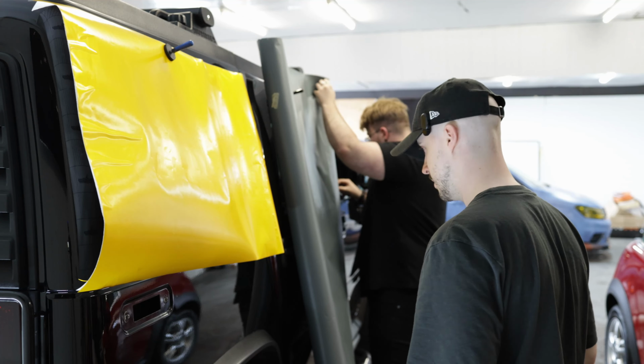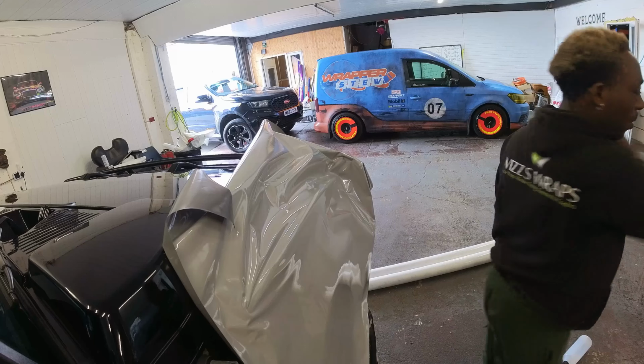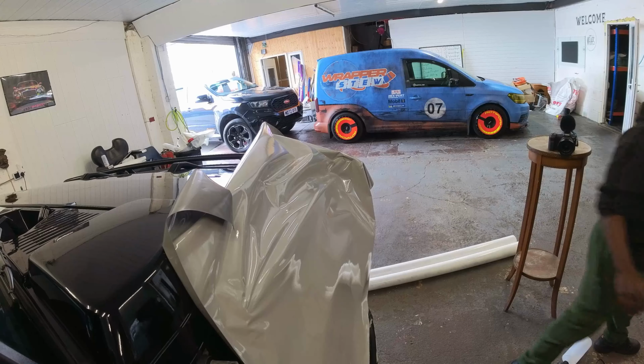Now that we've just started, it's all of a sudden dawned on me just how little I know about wrapping. Neither of us know where to start. Do we heat gun first? Do we heat gun last? They're actually letting us use heat guns. Brad seems to be getting stuck in, so I guess I'm just going to stick it on and hope for the best. And unfortunately for us, our competition seemed to be a little more confident.